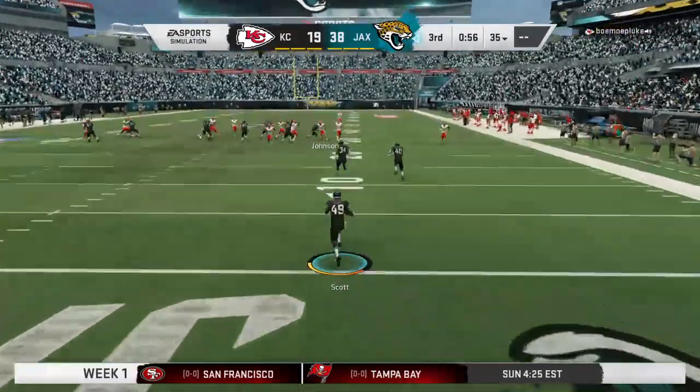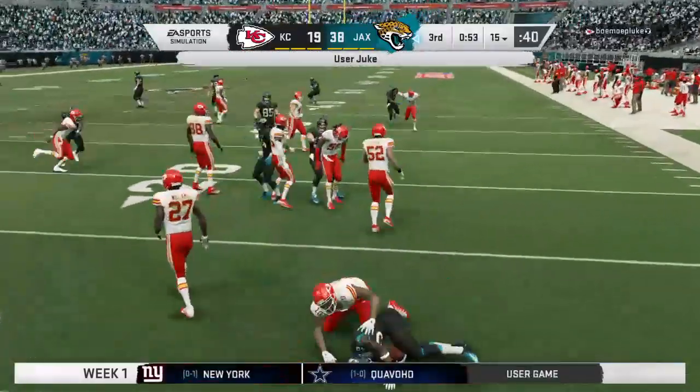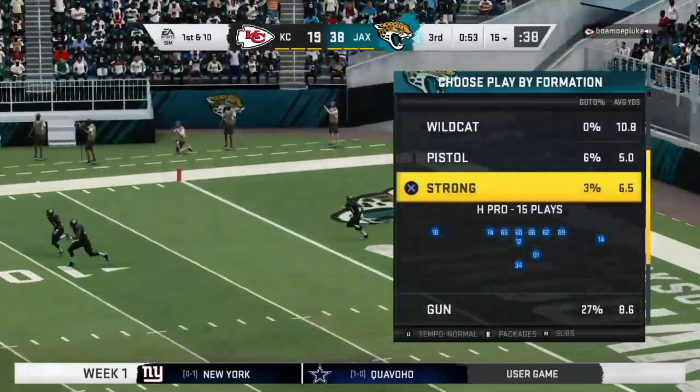This will be taken to the back of the end zone. And he'll probably wish he'd reconsidered here. It will cost him 10 yards as he's down at the 15.